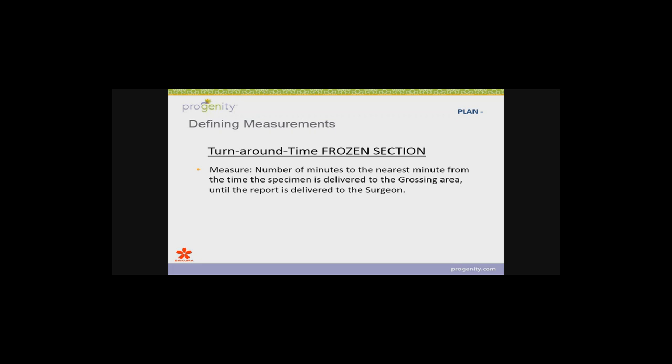The same way if we are measuring a time in the frozen section area, maybe you glance up at the wall clock when the specimen comes in, and you glance at your watch when you deliver the report to the OR. So we need some standardization. So let's define what the tool is. So the instrument is going to be the grossing area clock. So now we all know how we're measuring.